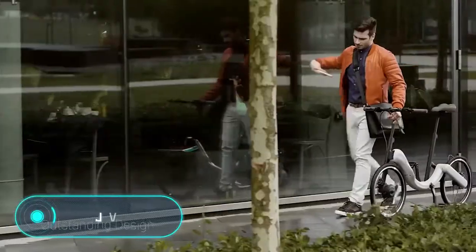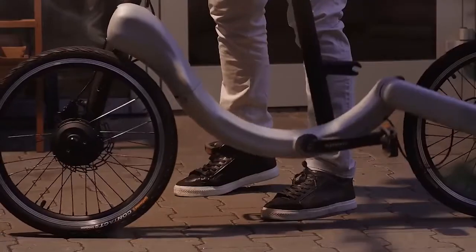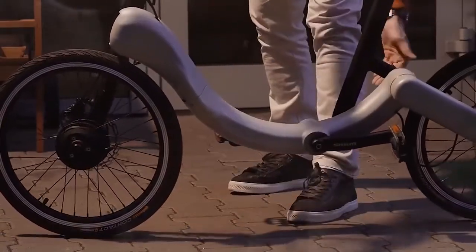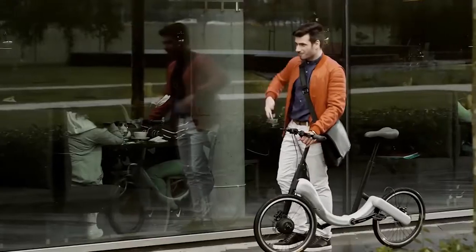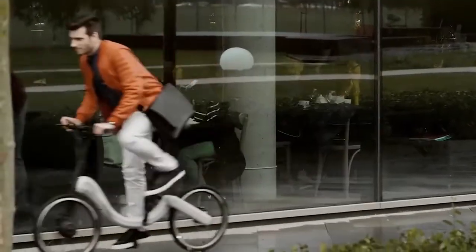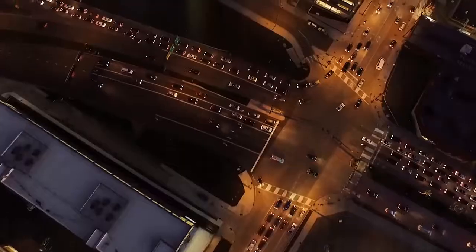JIVR. Uma das principais características deste modelo de bicicleta é a falta de uma corrente. Ela foi substituída por uma transmissão mecânica. A JIVR possui um motor elétrico de 350 watts de potência, de mais de 32 km de autonomia com uma única carga de bateria, sem o uso dos pedais.